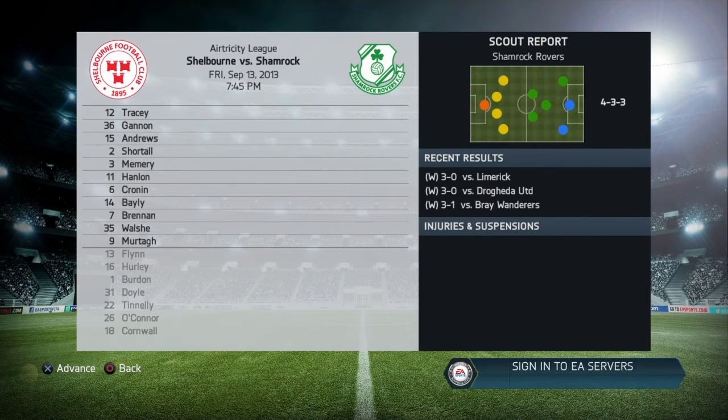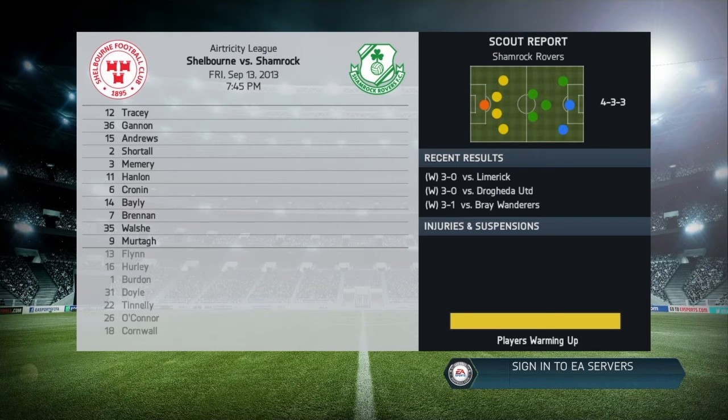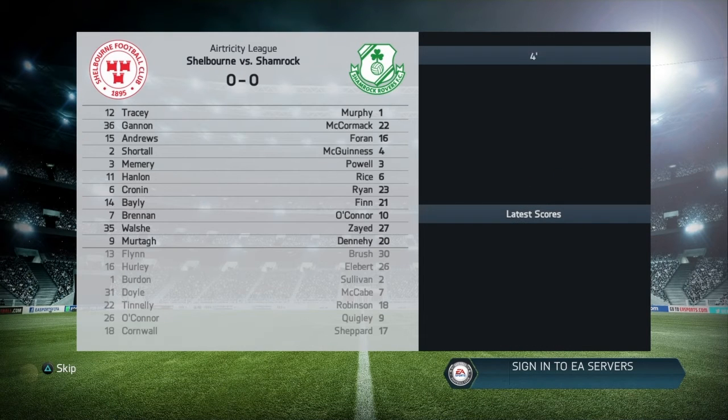St. Patrick's Athletic 4, Bray Wanderers 0. University College Dublin 3, Shelbourne 2. So what do those results mean to the league table?